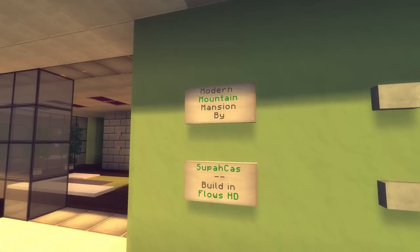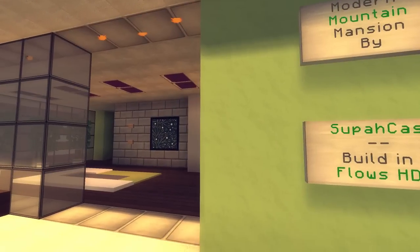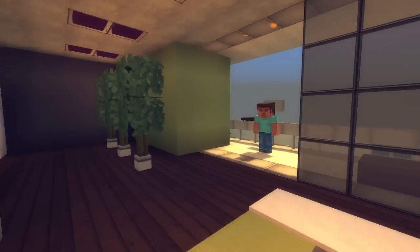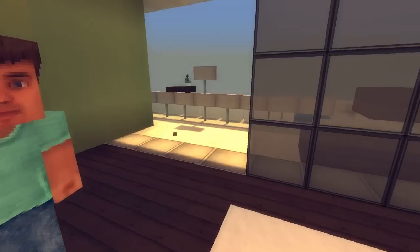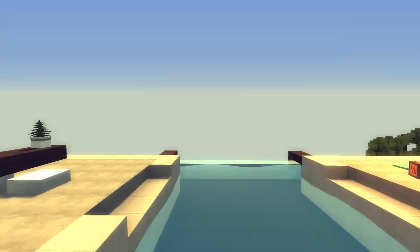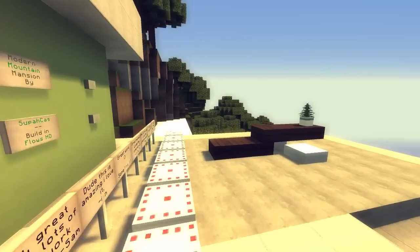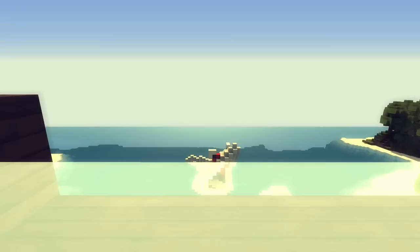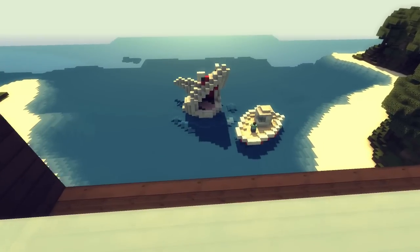They're going to be like, oh, that is such a joke. Modern mountain house by Supercast. On the inside, we got amazing stuff. We got a carpet design. I love this. Just imagine having a place like this, guys. For reals, just imagine this infinity pool, and seeing the megalodon down there.